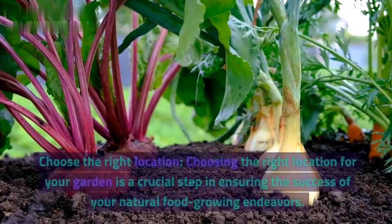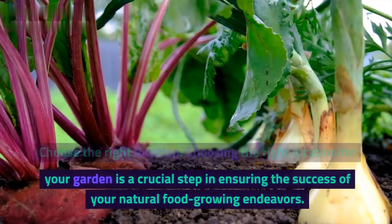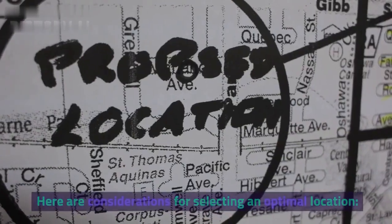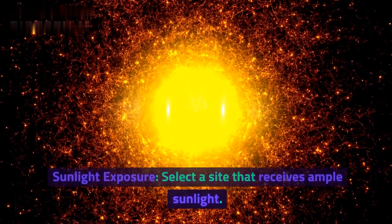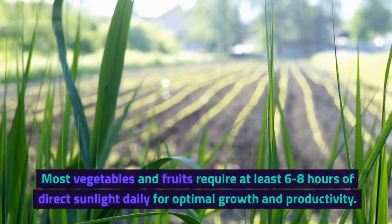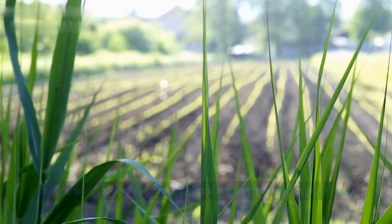1. Choose the right location. Choosing the right location for your garden is a crucial step in ensuring the success of your natural food growing endeavors. Here are considerations for selecting an optimal location. 1. Sunlight exposure. Select a site that receives ample sunlight. Most vegetables and fruits require at least 6-8 hours of direct sunlight daily for optimal growth and productivity.